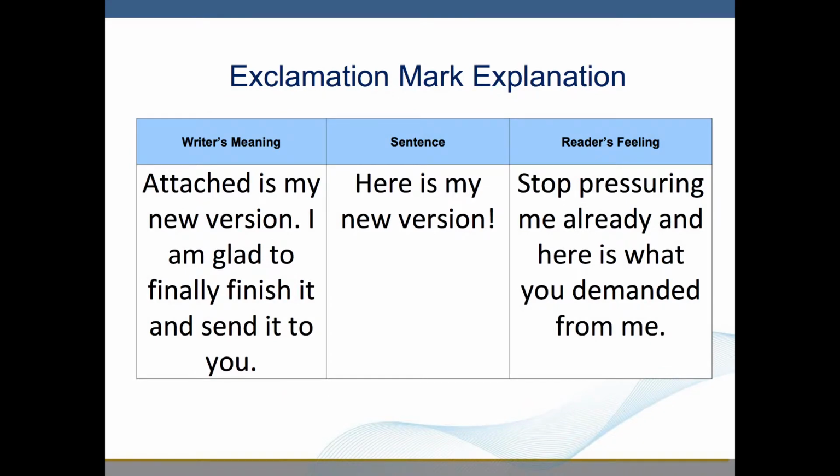Writer's meaning: Attached is my new version. I am glad to finally finish it and send it to you. The sentence: Here is my new version! Reader's feeling: Stop pressuring me already, and here is what you demanded from me.